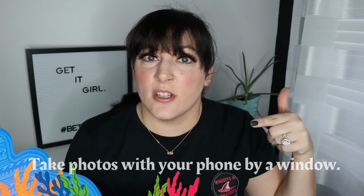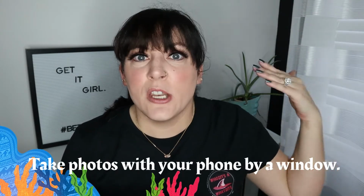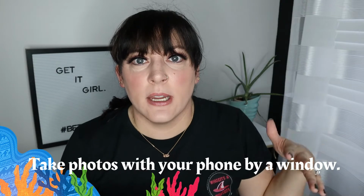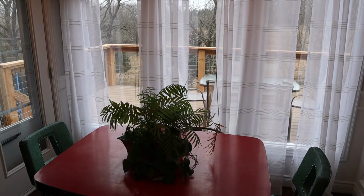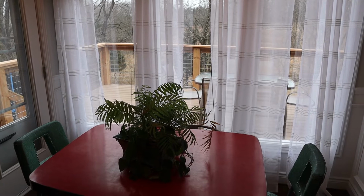You just need your phone. You don't need a super camera. You don't need all these fancy schmancy lighting techniques, but just go near a window. Now, you'll want to not get where the sun's shining directly on the item. You want indirect sunlight. So go to a table near a window, something like that, and that's going to be perfect.